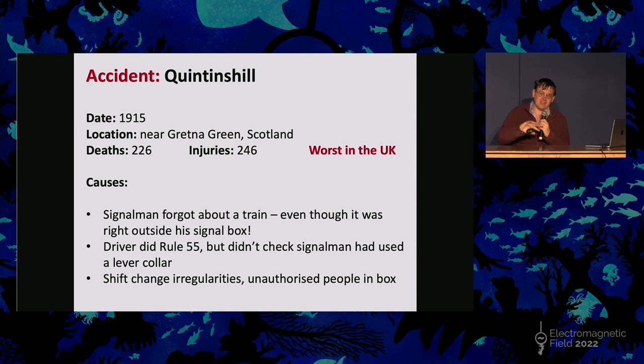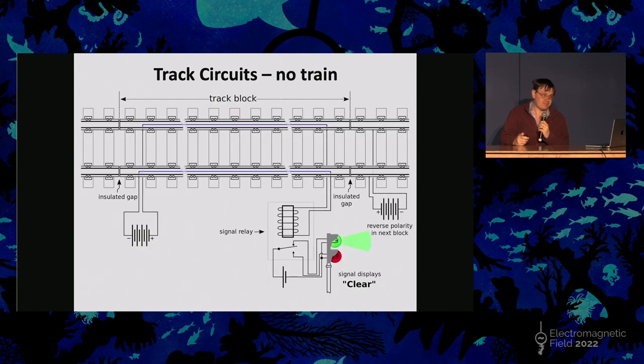There were a load of other things going on. There were shift change irregularities. Someone was covering for someone when they shouldn't have been. Someone didn't sign the register properly. Other people were in the box who shouldn't have been. But in the end, there was no way for the signalman to know that the train was there, and he forgot it was. So after Quintin's Hill, and a bit before, but also particularly afterwards, there was a development in train detection technologies, principally track circuits.